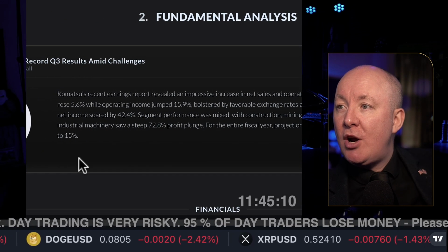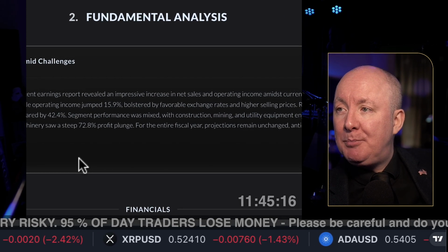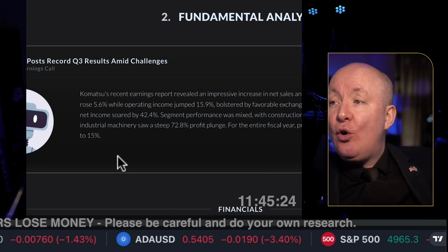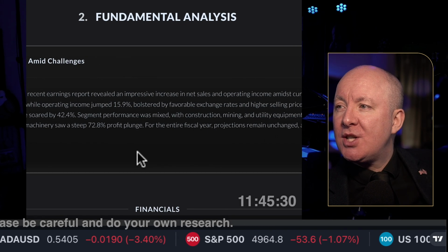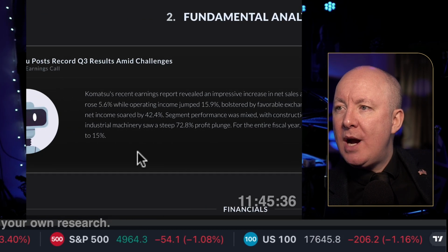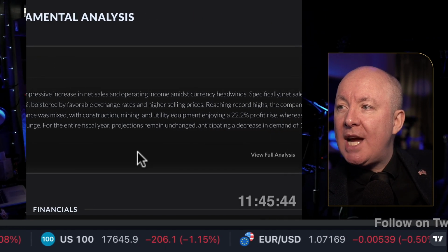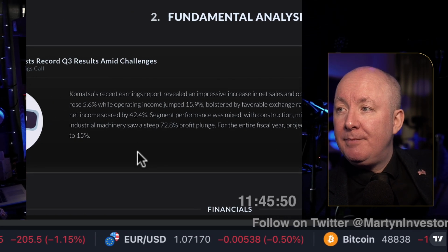Specifically, net sales rose 5.6%, while operating income jumped 15.9%, bolstered by favorable exchange rates and higher selling prices, reaching record highs. The company's net income soared by 42.4%. Segment performance was mixed, with construction, mining, and utility equipment enjoying a 22.2% profit rise, whereas industrial machinery saw a steep 72.8% profit plunge for the entire fiscal year. Projections remain unchanged, anticipating a decrease in demand of 10% to 15%.